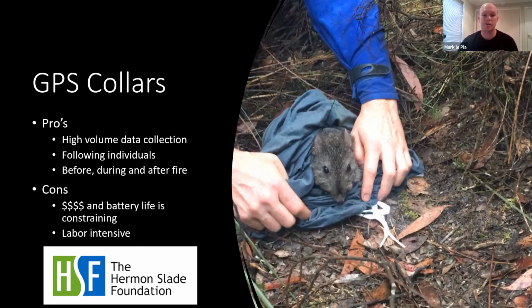We've gone down the route of actually using GPS collars, and for good reason, which I'll get into in a second. But first of all, there's a bunch of pros that come with using GPS technology to address this sort of question. One of the biggest pros here is that we're following individuals and we're collecting a lot of information about them. In effect, every hour, we're going to know where that Potoroo was. And ideally, we can do this both before, during, and after the fire event itself.